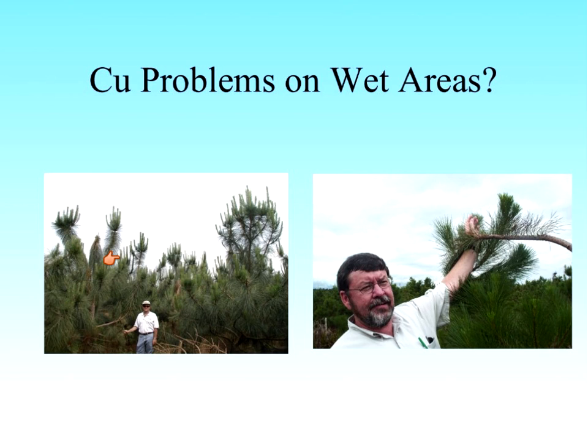So if we had applied some copper early on, which we did in these stands, we were able to correct a lot of these problems, but you don't want to wait too long.